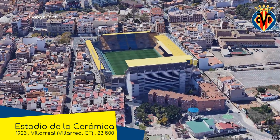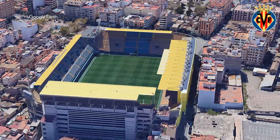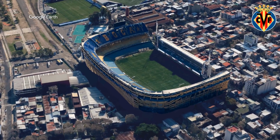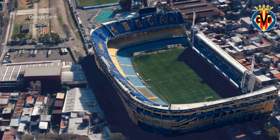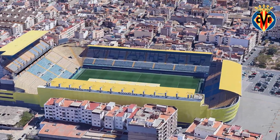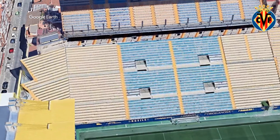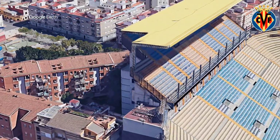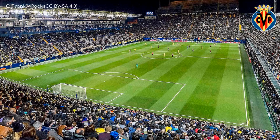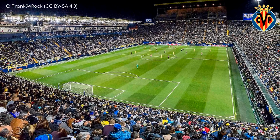Estadio de la Cerámica. Maybe it's just the steep blue and yellow seats, but it reminds me a little of La Bombonera in Buenos Aires, which is certainly no bad thing. But it does have its own unique aspects that set it apart, such as this section that just keeps going up. Don't sit up here if you suffer from vertigo. But yeah, it's an interesting stadium, this one. I quite like it.